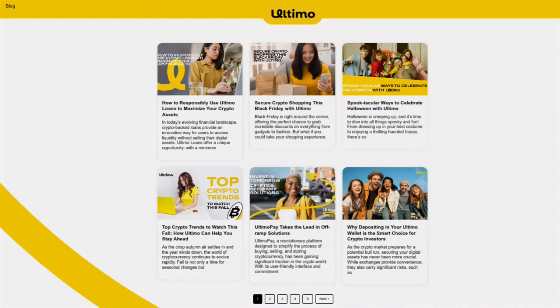As you can see here, Black Friday sale was recent, so there was an article on dealing with secure crypto shopping with Black Friday, using the Ultimo loans to maximize your crypto assets. Especially this came out just before the Bitcoin crossed 100,000, and how to celebrate Halloween with Ultimo. There are different things that are more topical, and so these blogs come every now and then. Also shows some information about the service itself, where UltimoPay takes the lead in off-ramp solutions and so on. Once you click on that, you get access to the article that provides more information. And as you can see, there's several pages of information.